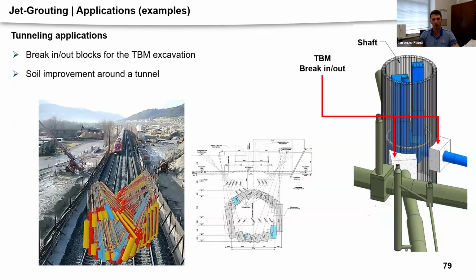And then finally, which I like to keep as a separate category, the tunneling application. Here on the right, you can see a typical break-in, break-out block, which is constructed with jet grouting. Or we can also treat, like the picture on the left, the ring of soil surrounding the tunnel excavation. And we will see an example in the case histories.